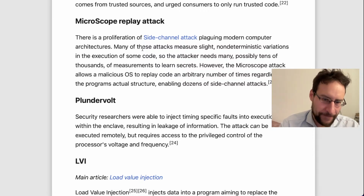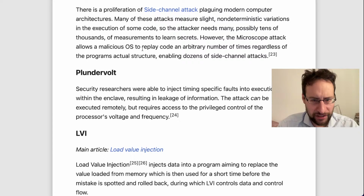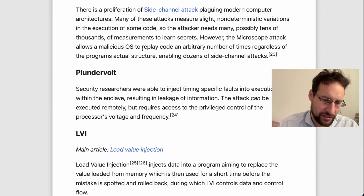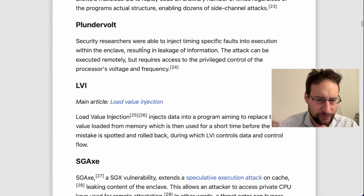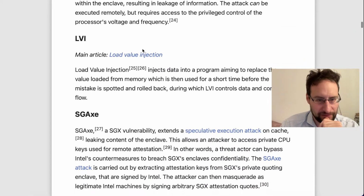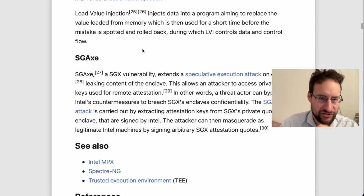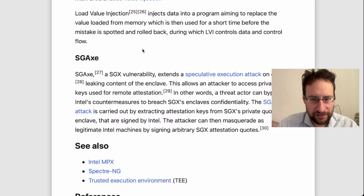Plundervault researchers were able to inject timing-specific faults into execution within an enclave, resulting in leakage of information. And LVI, load value injection, injects data into the program aiming to replace the value loaded from memory, and so on. SGX was vulnerable, extending the speculative execution to cache, leaking content of the enclave. This allows an attacker to access private CPU keys.